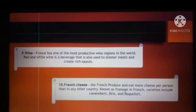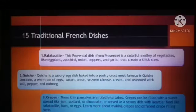15 traditional French dishes. First, ratatouille. This provincial dish from Provence is a colorful medley of vegetables like eggplants, zucchini, onion, peppers, and garlic that create a thick stew. Number 2, quiche. Quiche is a savory egg dish baked into a pastry crust. Most famous is quiche Lorraine, a warm pie of eggs, bacon, onions, Gruyere cheese, and cream, seasoned with salt, pepper, and nutmeg.